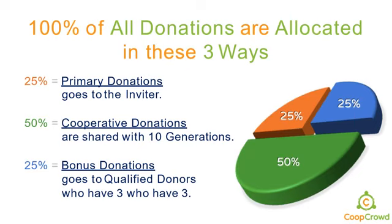Then the remaining 25% will be shared among those that have qualified to receive bonuses. How do you qualify to receive bonuses? All you need is to invite three people and help those three people find their own three. You qualify to receive unlimited donations. So the key thing is that when you get started, make sure you invite at least three people.